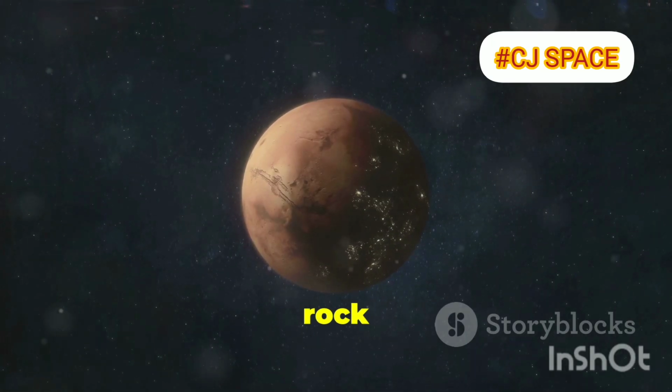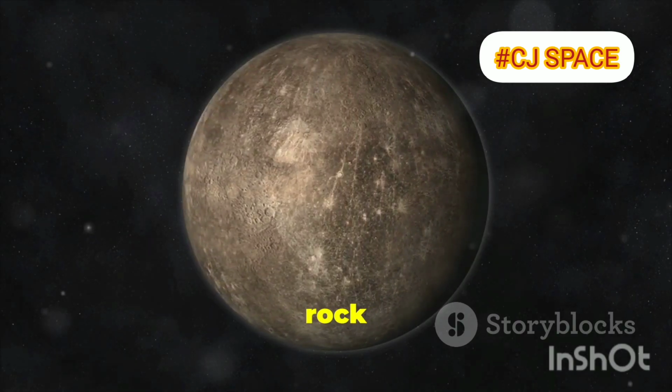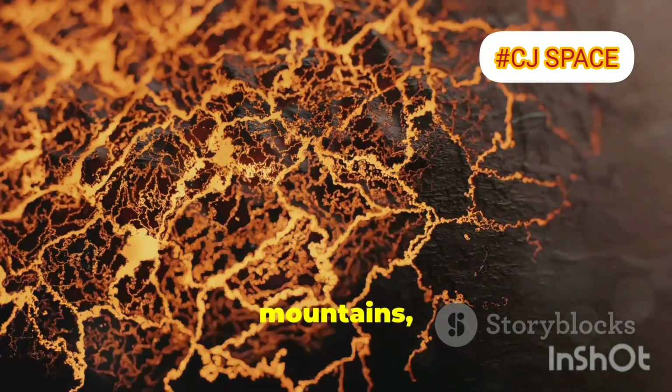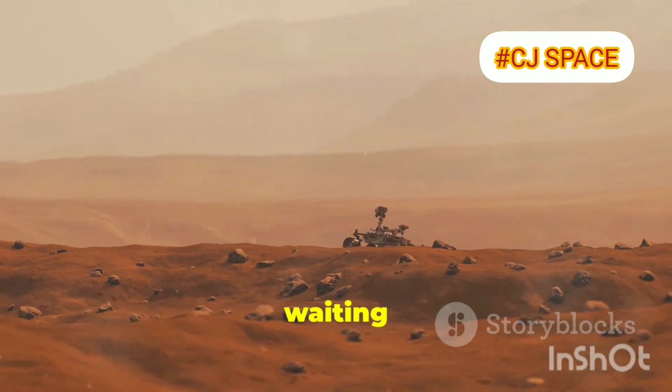Terrestrial planets are the rock stars of the universe, literally. They are planets made mostly of rock and metal, not gas. Think of them as the solid ground of space. Instead of fluffy clouds, they boast mountains, valleys, and maybe even volcanoes. These planets are full of mysteries waiting to be uncovered.